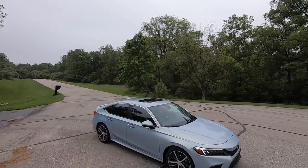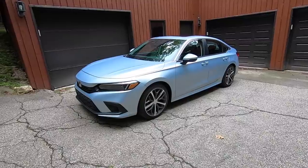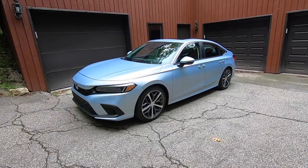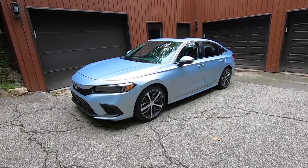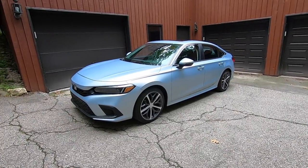All right, let's take a look around the car. Well, here it is, the 11th generation Honda Civic. It's grown, you have to say. This particular one is painted in Morning Mystic metallic paint, which is a $395 optional paint, and it is actually the only option on my test car.